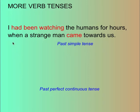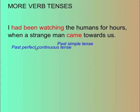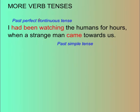But if you look at the first part, I had been watching, this is what we call the past perfect continuous tense. So I'm just going to pop that up the top here if I can. There we go. I had been watching. We've actually got two extra verbs there, or parts of the verb, and it's a bit more complicated than just a simple one past tense verb.